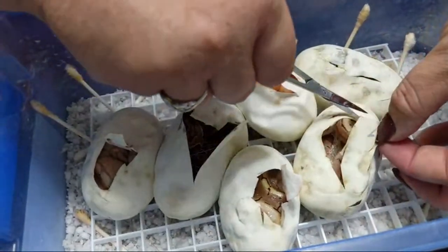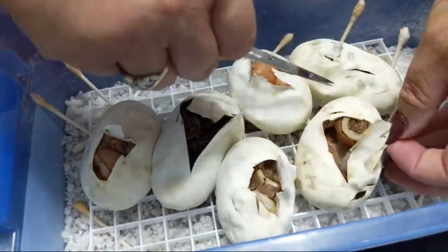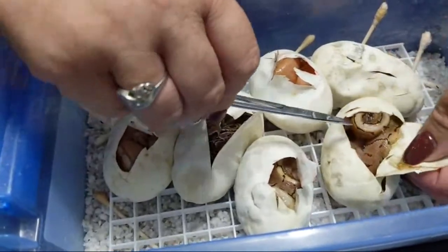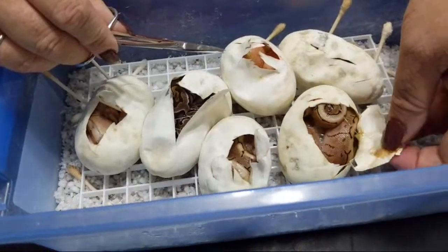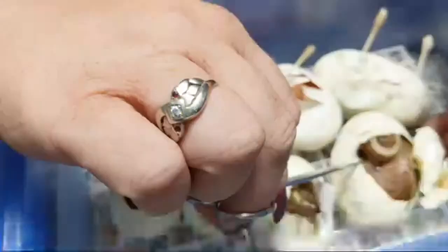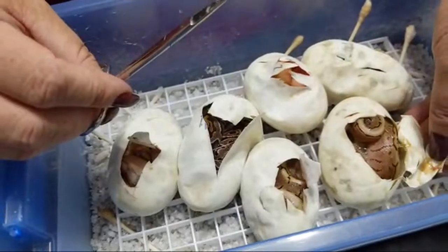Hi, baby. That one's moving. Today I pet my lizard today. Oh, sweet! Congratulations. One's ready to come out, nice and dry. Yeah, we were moving around. Oh yeah, and that means they all had pips. They're ready to start to bust out.